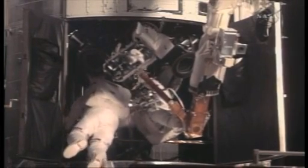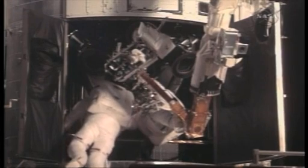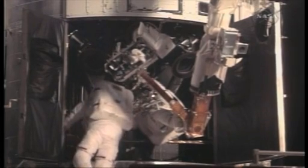There's a bunch of delicate instrumentation inside that he has to avoid, and he's got to snake those big arms of his past all this sensitive equipment to get to the bolts that will release the RSUs.